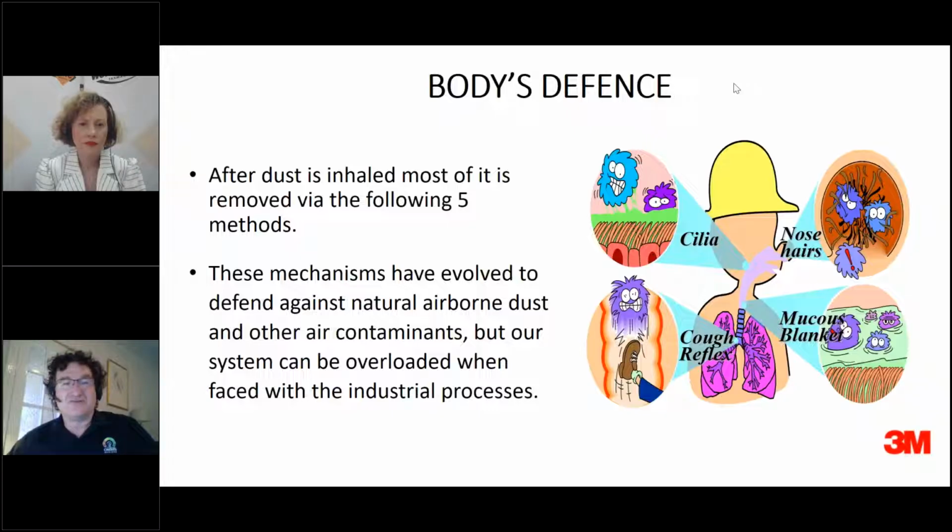So as I suggested, these mechanisms have evolved over time to defend ourselves against natural airborne dust and other contaminants. But of course, we go and put ourselves in unnatural environments so we can earn money and turn a dollar. So therefore, we need to be mindful that very often our normal body defenses can actually be overwhelmed. So if we talk from the top down through to the bottom, our protective mechanisms. So the first one is in through your nose.